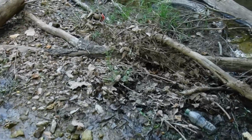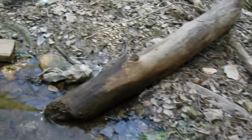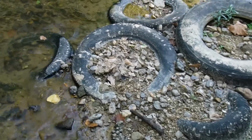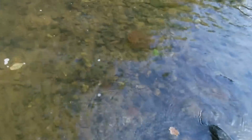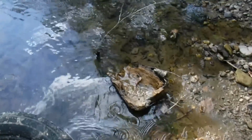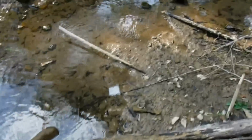Let's see what's washed up here. There's a little ATV tire. There's a jawbone off a... That's awfully big. That's probably a cow. Not a deer. Let's look over here in the shallow muck.